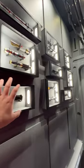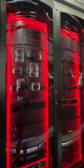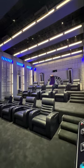You have a whole lightsaber array over here. And then all of this stuff over here, this is all the amplifiers. And then check this out. This is a door, there's no handle. Hit this button. This is insane.